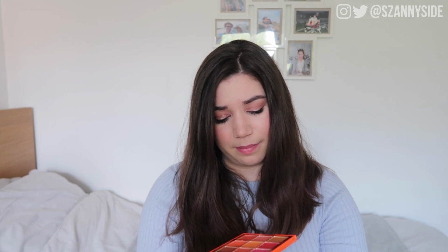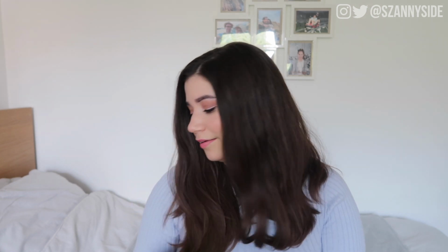The shimmers, meh, I don't care that much about, but it's only 4 shimmers, and the other 5 are matte. So you can work those shimmers, they work a lot better with the fingers, but just for the mattes, I would say that if you like those kind of colors, pick this palette up. You're not going to be disappointed, they work super, super well.